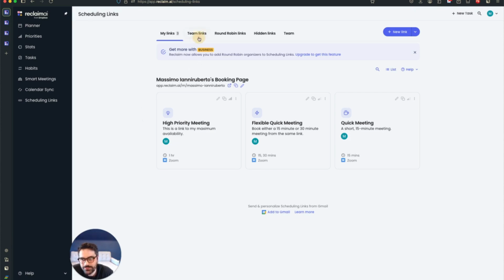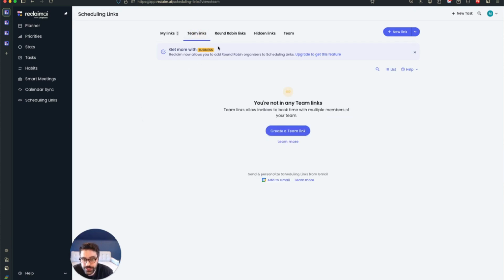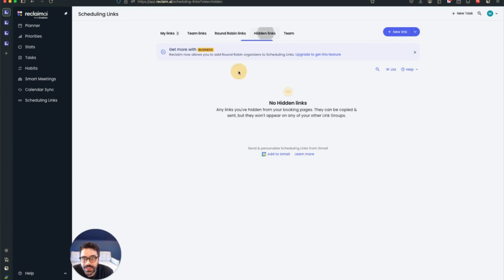With this, they have team links so you can schedule more than one person. Round robin, more for like a sales-esque thing where it'll look at everyone's calendar and book them in. Hidden links, this is if you just want to send one person a link that you don't want to have all the time. And all of this is included for $8 a month, which is bananas to me. It's a really good price.